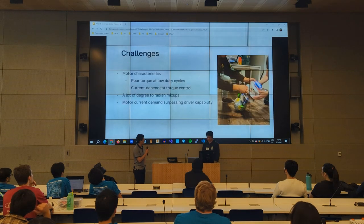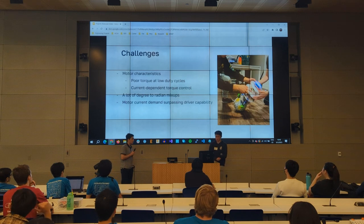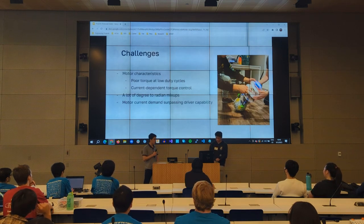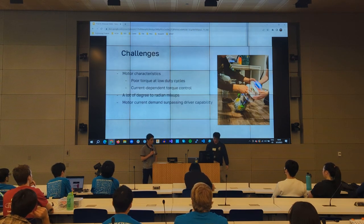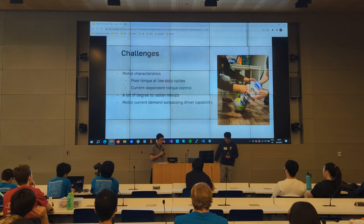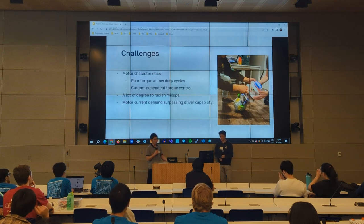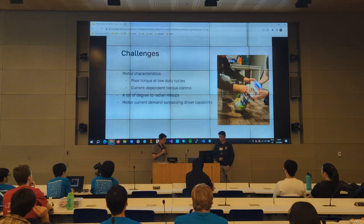Moving on to the main challenges we faced during the project. The first and major one would be our motor characteristics. We observed really poor torque performance at low PWM duty cycles, and we also ran into another problem alongside using PWM signals to control our motors, which inherently controls voltage, whereas our whole control system is outputting a torque, which requires current control from our motor controllers, which currently we're not able to do.